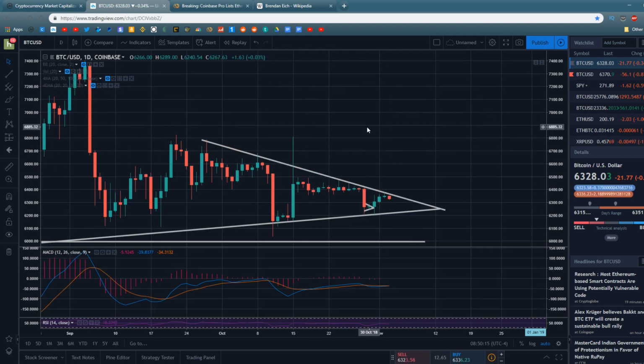With that said, guys, I do want to make it clear, just because I say that doesn't mean that's not going to happen. There's always a percentage chance, probably a 20-30% chance that Bitcoin does break that uptrend of support. You always want to protect yourself with stop losses, but I also don't think that it's going to actually happen.